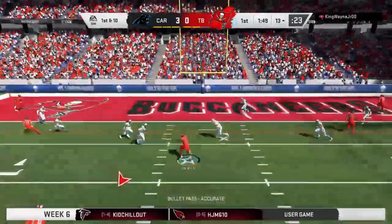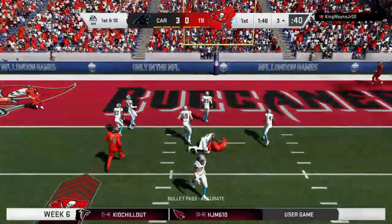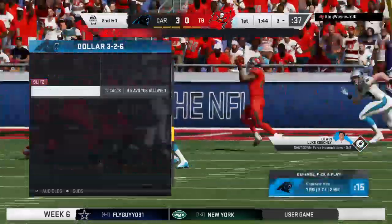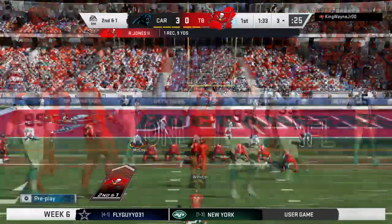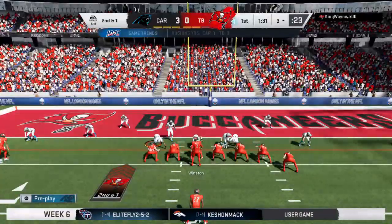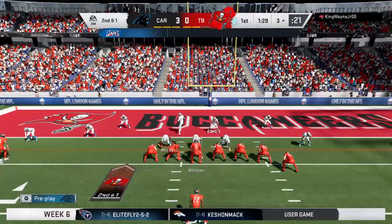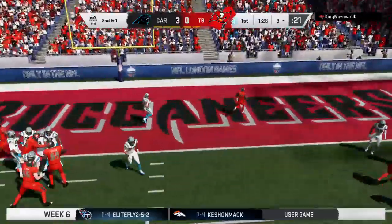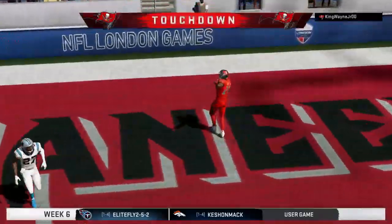Following the interception, Winston. Now he'll dump it underneath to his running back, complete. It's a 9-yard pickup on the play, and that'll make it 2nd and short. That last catch short of the marker by just a yard leaves him with a very manageable 2nd and 1. This is Jones, and he'll take it into the end zone.